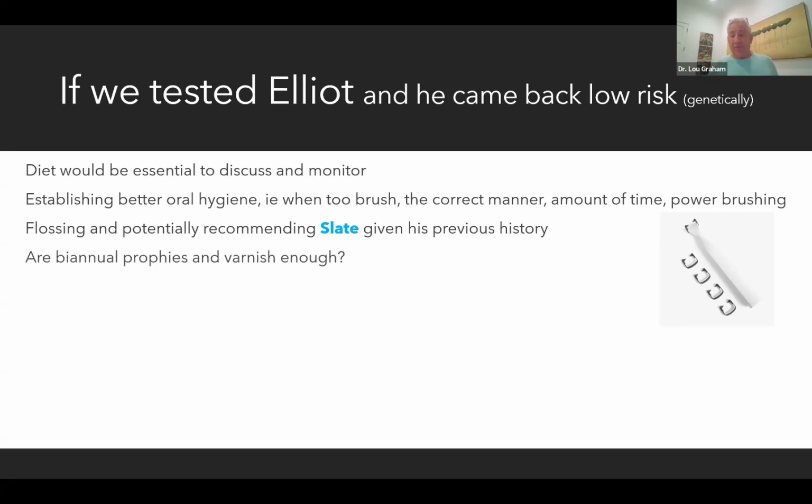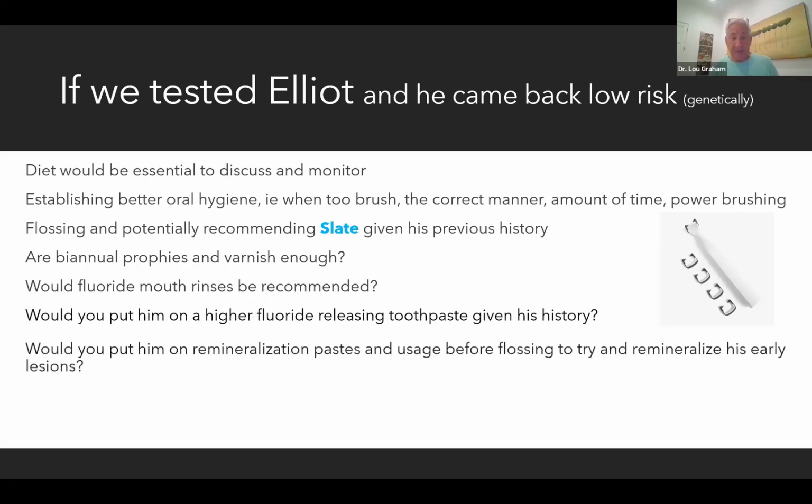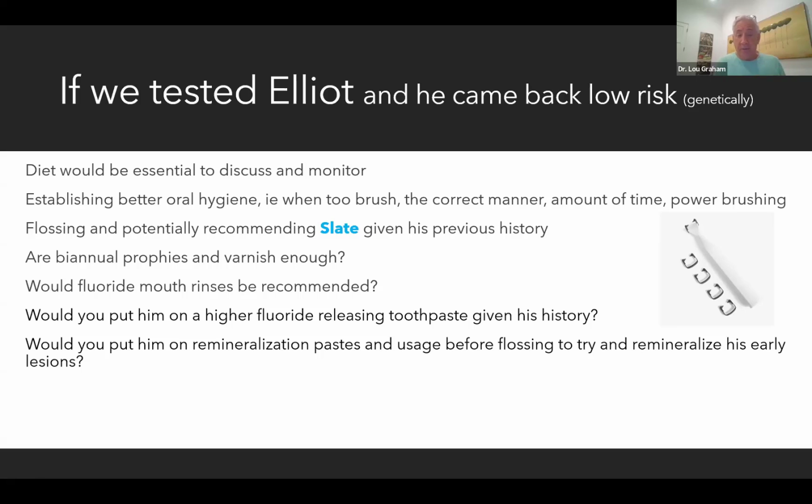Biannual prophies, are they enough with varnish? Varnish is indicated only for high caries risk patients that have demineralization, not for everybody. So of course we're going to be varnishing them, but is twice a year enough? You could add fluoride mouth rinses. That could be recommended. You could put them on a higher fluoride releasing toothpaste. You could put them on remineralization pastes. And the studies show if you use a paste and floss afterwards, you can try to remineralize proximal areas.